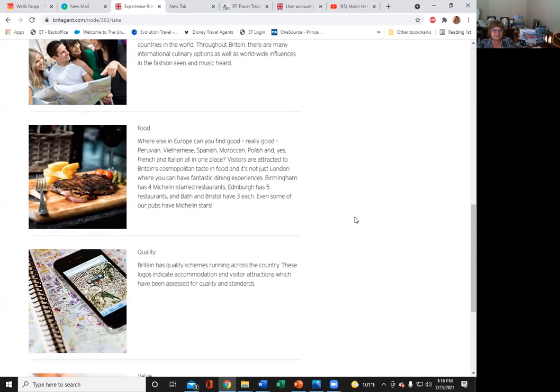Visitors are attracted to Britain's cosmopolitan taste in food, and it's not just London, where you can have fantastic dining experiences. Birmingham has 4 Michelin-starred restaurants. Edinburgh has 5 restaurants, and Bath and Bristol have 3. Even some of our pubs have Michelin stars, okay?